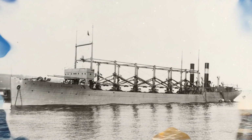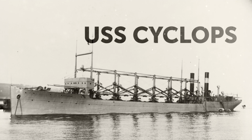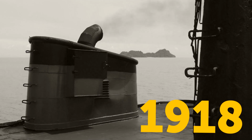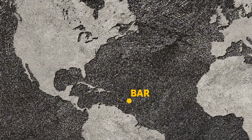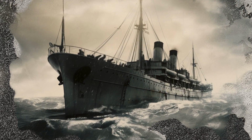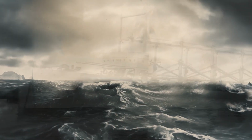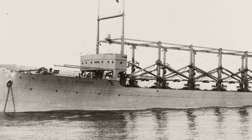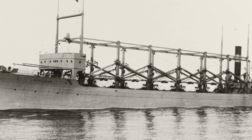The largest ship that has ever disappeared in this mysterious area was the USS Cyclops. In March 1918, carrying a crew of 306 people, the USS Cyclops left Barbados and headed home to Baltimore. The ship passed through the Bermuda Triangle on its journey and vanished into thin air, or rather, water. The Cyclops never sent any distress signal and disappeared without any explanation or trace.